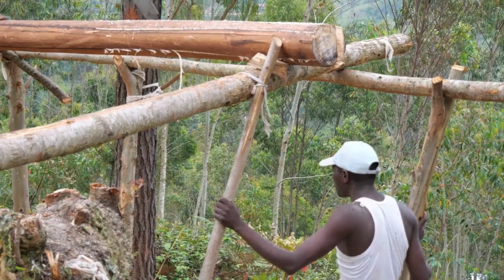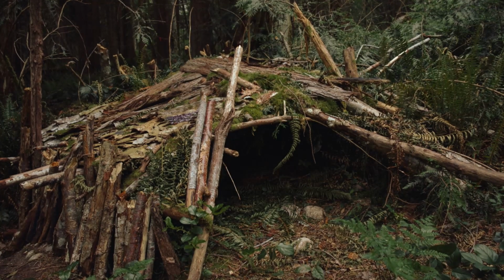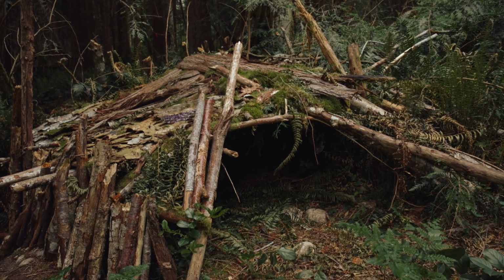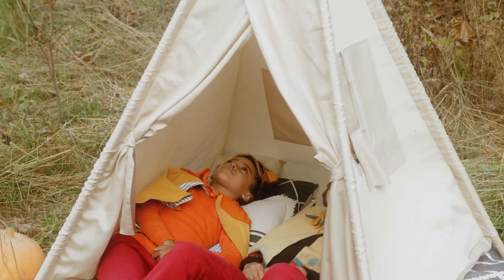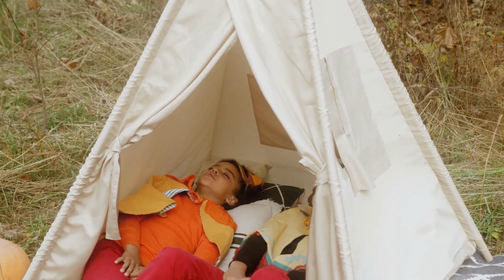Then, think insulation. This is crucial for maintaining warmth. Leaves, pine needles, even grass piled high will trap heat and keep you warm. The thicker the layer, the better the insulation. A simple square lashing can hold your frame together. It's a basic but effective technique. Your shelter should be big enough to lie down in comfortably, but small enough to conserve body heat.